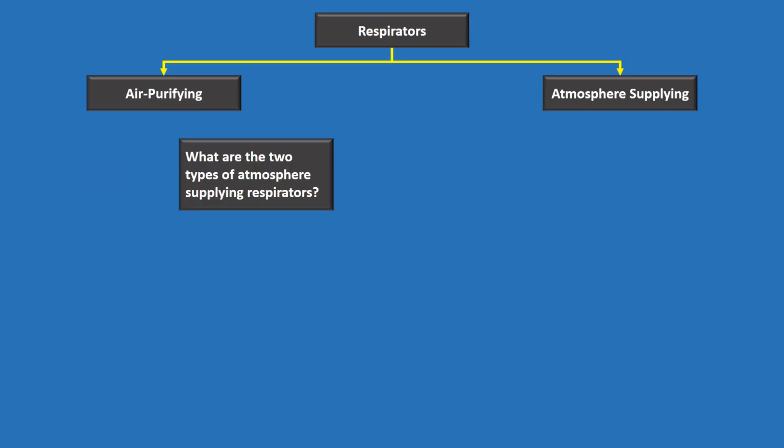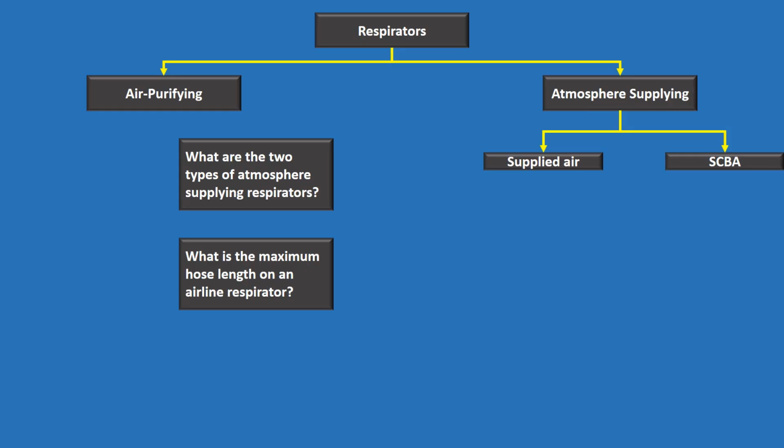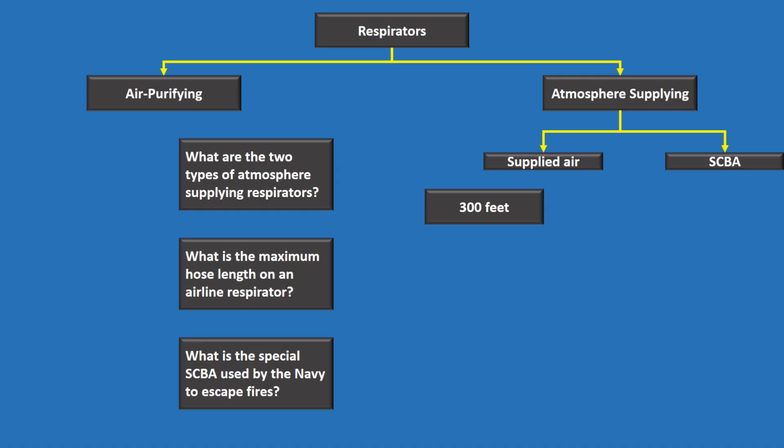What are the two types of atmosphere supplying respirators? Our atmosphere supplying respirators are going to be supplied air and the self-contained breathing apparatus, or the SCBA. What is the maximum hose length on an airline respirator? The maximum hose length on an airline respirator is 300 feet, and that's a NIOSH standard.